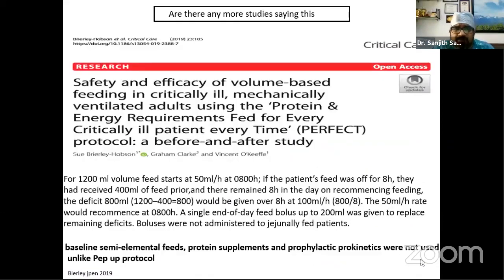In this aspect, it's very important to allude to this trial that came out some months back in Japan. This was on the safety and efficacy of volume-based feeding in critically ill, mechanically ventilated adults, using the protein and energy requirements fed for every critically ill patient every time. Perfect protocol. Now, this is the category of patients that is so important for us because this is what we're dealing with presently: patients who are ventilated, patients who are on the ventilator for a long period of time. In this subgroup of patients, would it make a difference if we used a volume-based protocol?